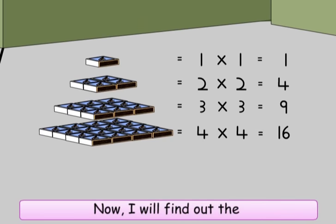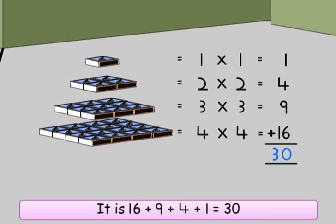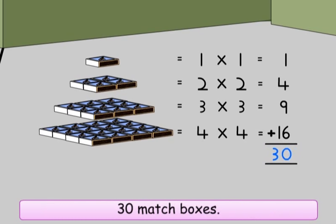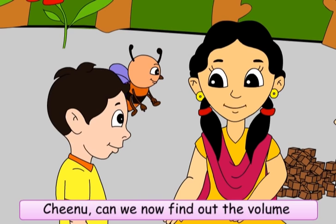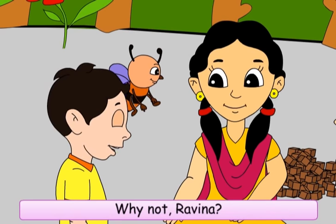Now I will find out the total number of matchboxes. It is 16 plus 9 plus 4 plus 1, which is equal to 30. So the volume of this stage is equal to 30 matchboxes. Hey Chinu, you're really smart. Chinu, can we now find out the volume of this stage in centimeter cubes also? Why not, Ravina? It is easy.